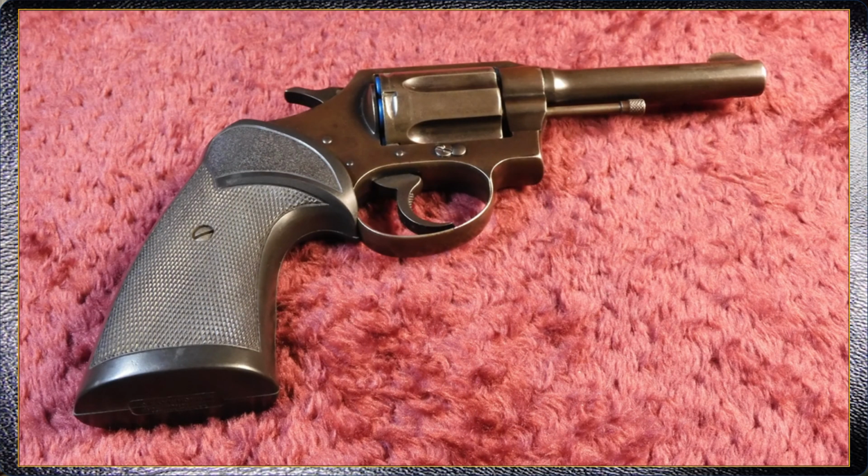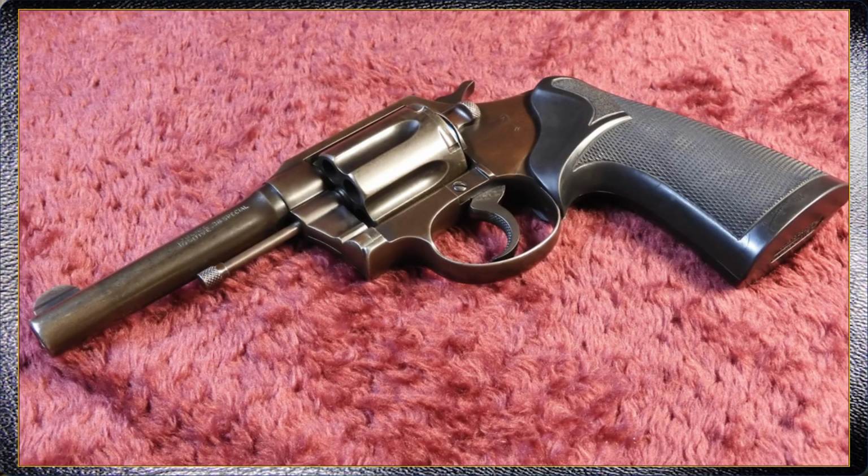The original wood grips have been replaced with a Packmeyer presentation style grip that enhances the hand's hold on the revolver while contributing to the reduction of some felt recoil. The revolver feels very solid in the hand with this grip.